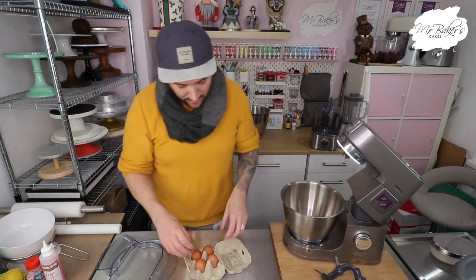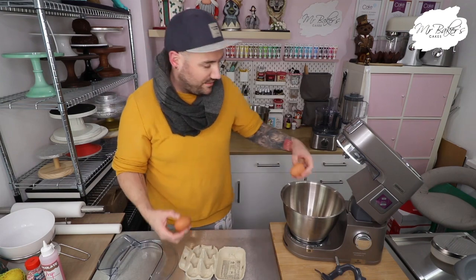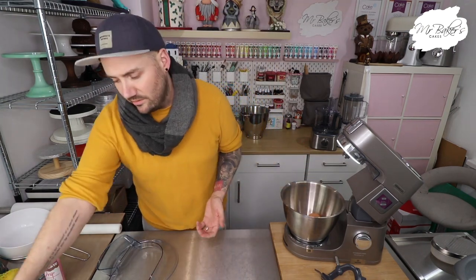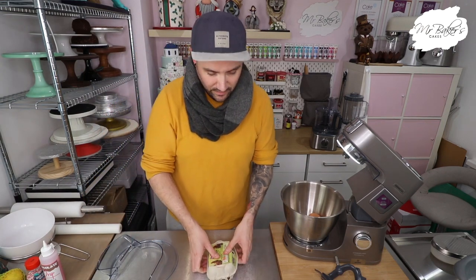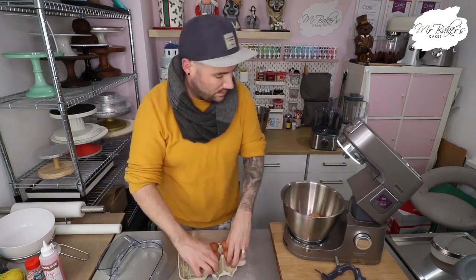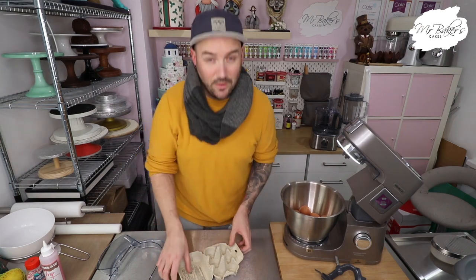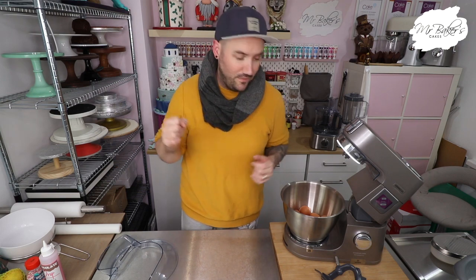I'm doing that in the shells. Some people think you should weigh the eggs in the shells, some people say you should weigh the eggs not in the shells. I've always done it in the shells. Okay, and that weighs 806 grams, so I'm going to need 806 grams of all of my other ingredients. So that's 806 grams of butter, 806 grams of sugar, and 806 grams of flour.